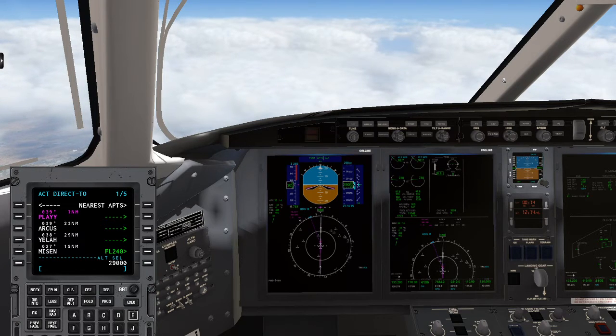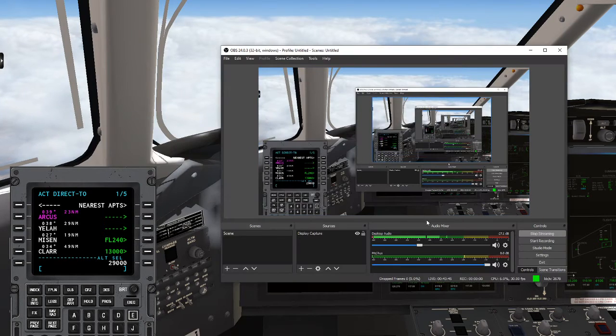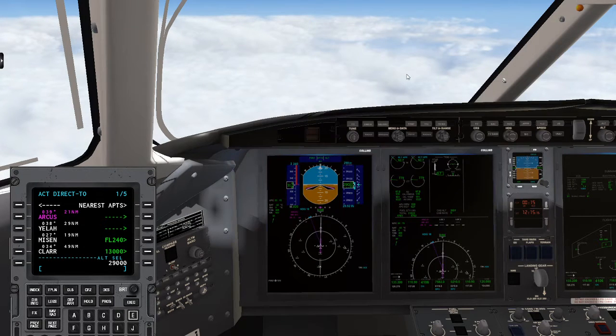It could come down a little bit. 20 Whiskey, that's a little better. Turn right heading 170. I want to be louder than he is. Ah, the feedback loop. That could be weird, watch my own stream.